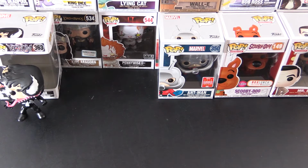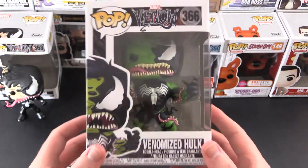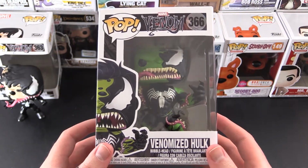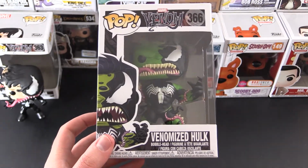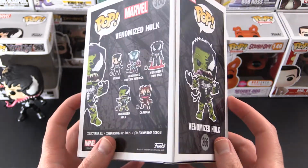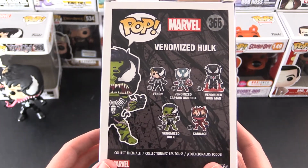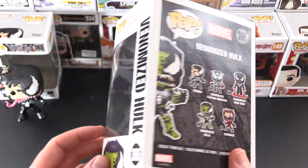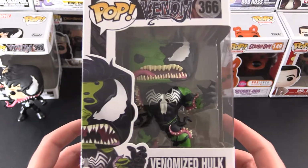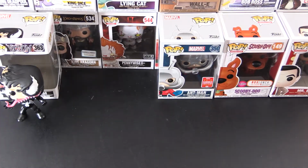Alright, next up we've got the Venomized Hulk. So this was the one I was really looking for. I called Hot Topic because it looked like they had them in stock. Drove down there and they still had a couple, so very happy about that. It seemed like GameStop got them first, and then Hot Topic, a couple other stores. Haven't seen any at Target or anywhere else. So very cool pop. Let's take a look at the Venomized Hulk.